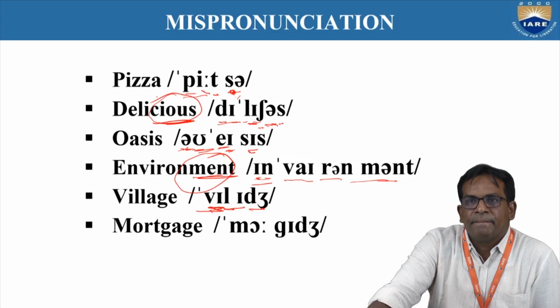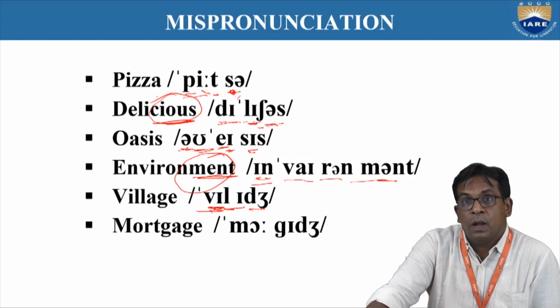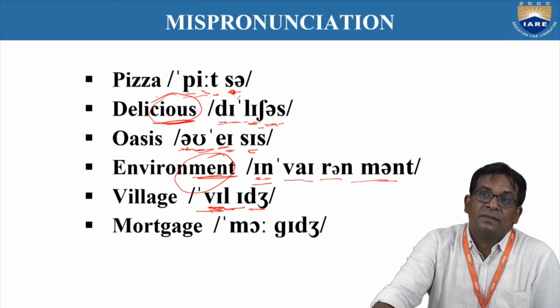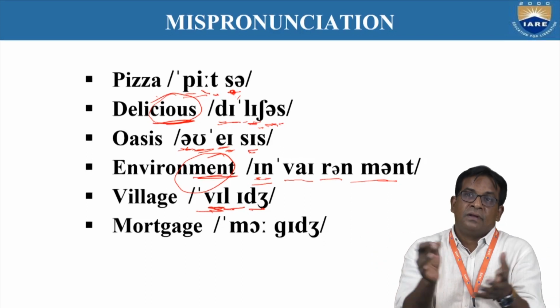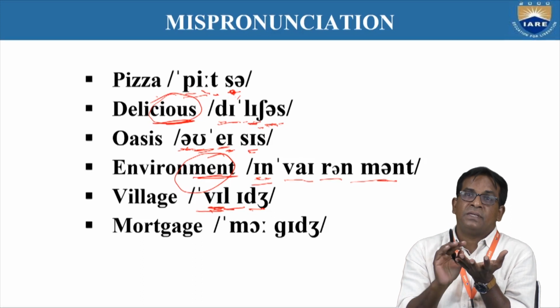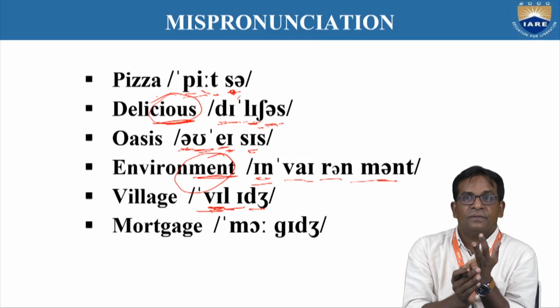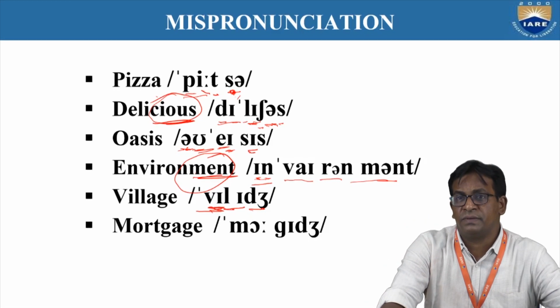Village. Where did you go yesterday? I went to my village. Went, not "vent". We use one sound for these two sounds. One is the Va sound and another one is the Wa sound. Went, village. Okay, so next, come to that last one.